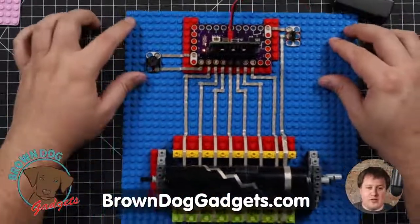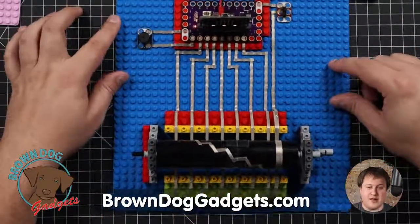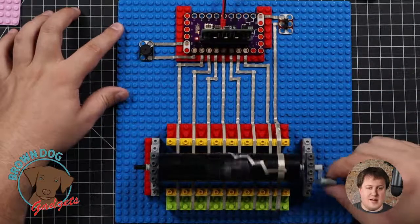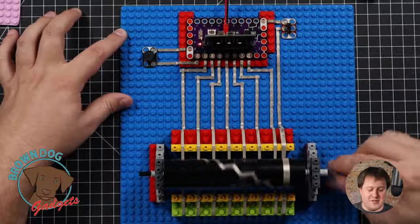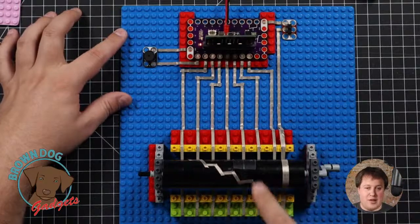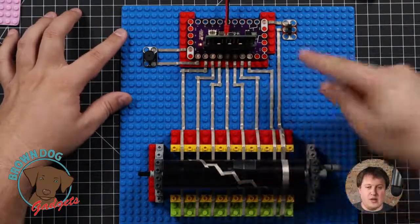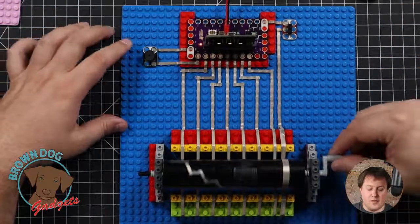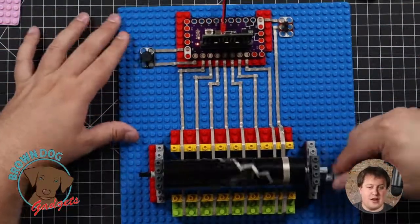So this is another cool sound project. We've done some different variations of this. This is a little music box. We have this line of tape here that completes the circuit to here, and like our piano, we're just playing tones off of it. This is a fun little thing, and we've done a couple versions of this.